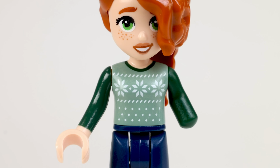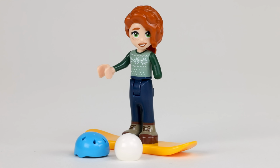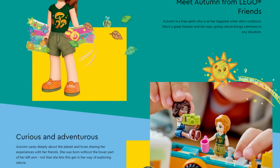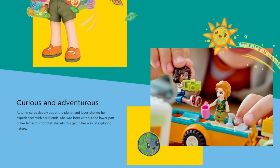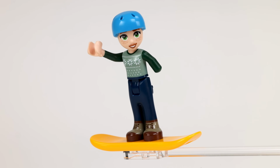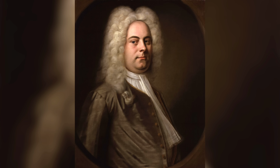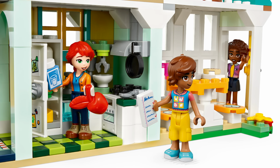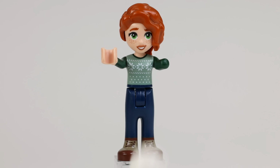Before we dive in, let's address the obvious elephant in the room. Nelly, I'm trying to make a video, go away! So this is Autumn, complete with snowboard, helmet and snowball. According to LEGO's website, Autumn is a free spirit who is at her happiest when she's outdoors. She was born without the lower part of her left arm, but does not let this get in the way of exploring nature. Her favourite composer is Handel, and when she grows up she wants to join the army. She loves giving her folks a hand in the kitchen, but isn't very good at catch.